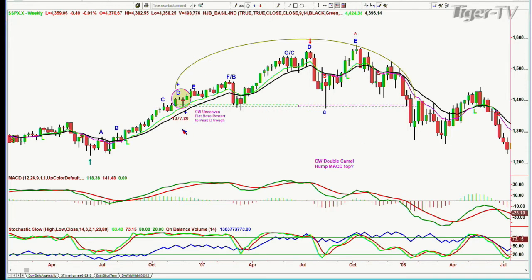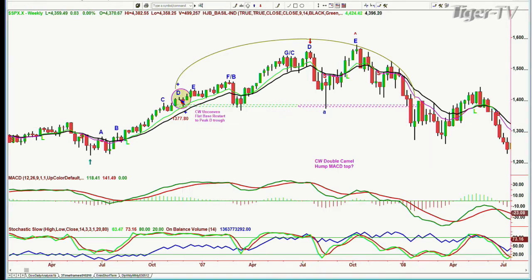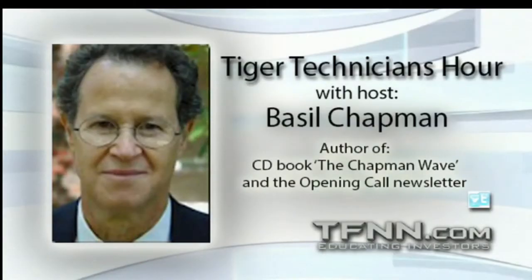Well, there was this instant restart with a low that was made at 1377.80, I see, back in the week of the 1st of December of 2006. And that confirmed the little tiny doji candle. And then we went to peak E, peak F slash B, doji candle, sharp pullback, and I've drawn in something called the Chapman unconventional flat-based restart to peak D trough. I'll be back to talk about it to see what happens and what the difference is technically and fundamentally.